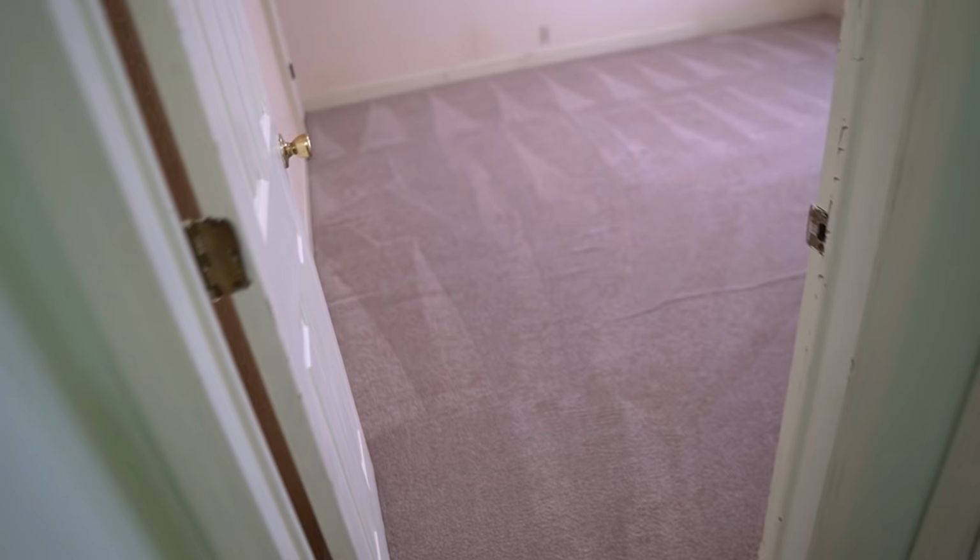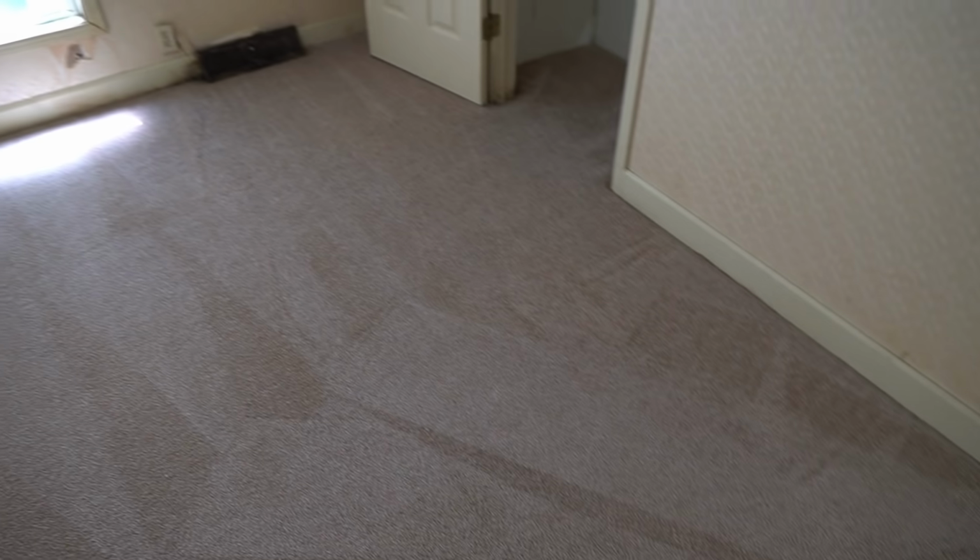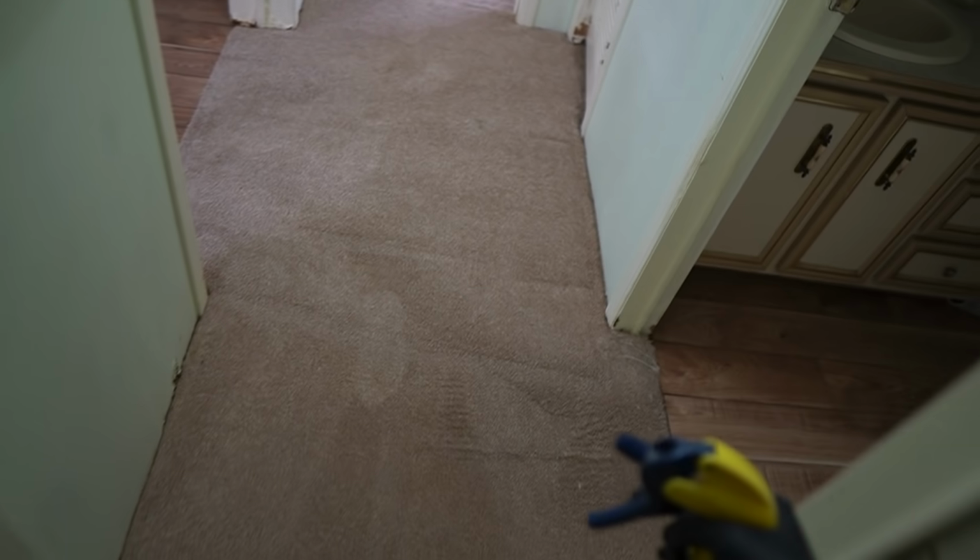Just like that, we are done, clean team. Ethan did his thing in these two rooms right here. They look pretty good. This room looks pretty good also. It was kind of dark in here, so we didn't record, and it wasn't too bad compared to the others. The hallway looks a lot better also.